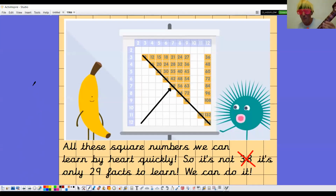Maybe we could be really good and go backwards with our times tables. Join in with me, St. Helens. 144, 121, 100, 9 nines are 81. 8 eights are 64, 7 sevens are 49, 6 times 6 is 36, 36 is a square number, 5 times 5 is 25, so 25 is a square number, 16, 9, and then 3 times 3 was 9, and then the final square number is 4.